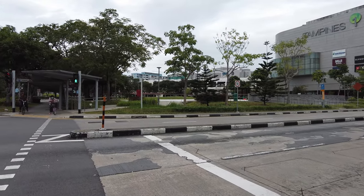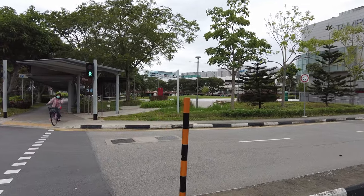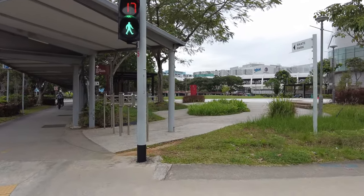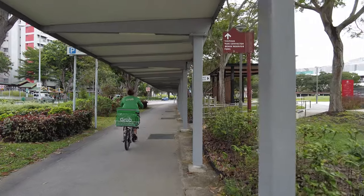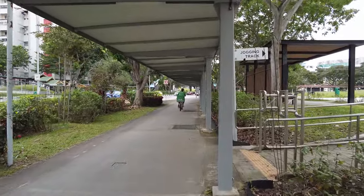We go. The livery person had a nice bike someone was asking about. There she goes.